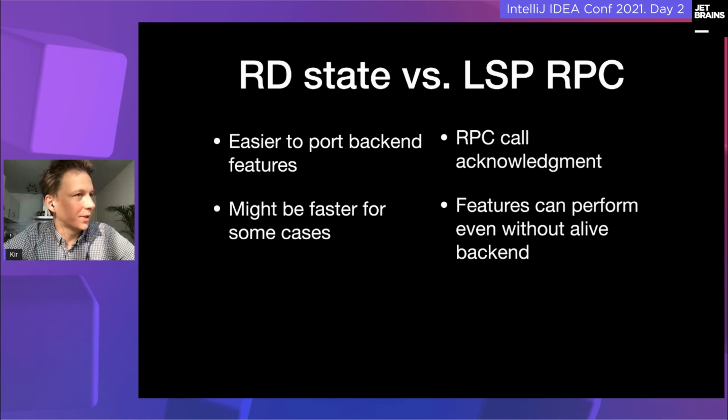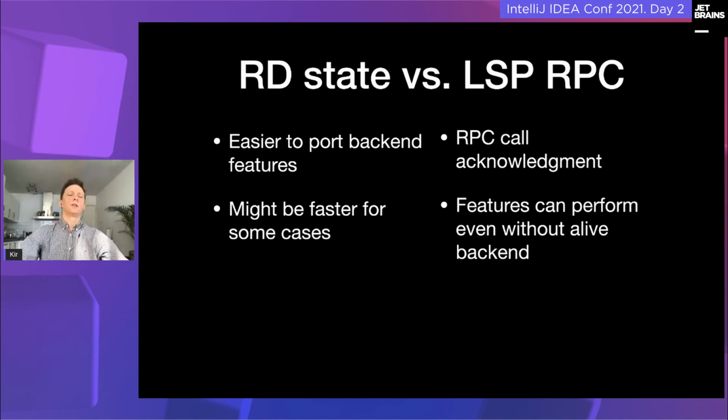In this regard, it will be interesting to compare the stateful approach for distributed IDE building and the stateless. RD implies that we have a state. I mean, not just the protocol itself supports both, but the Rider and Code With Me architecture. If we look at the stateful approach, we'll see that it's easier to port backend features because we just have to sync the view models. And in some cases, we'll skip lots of the events.